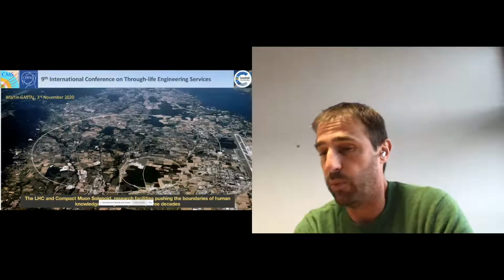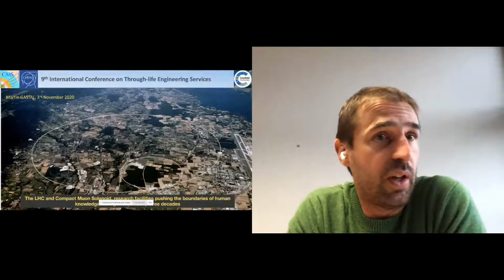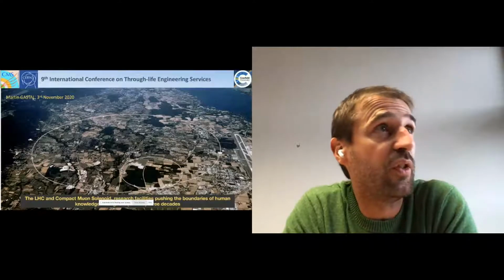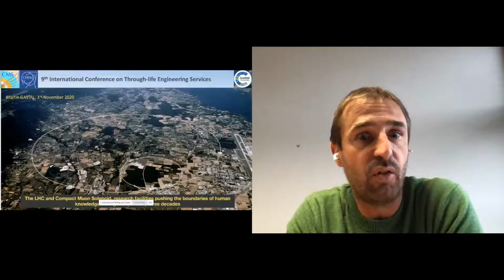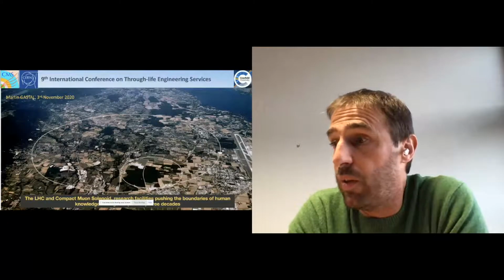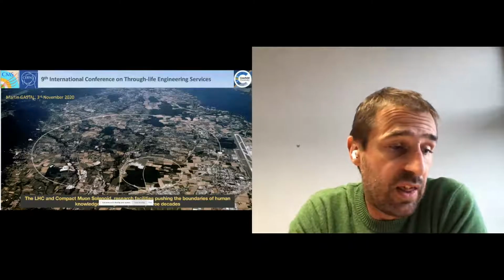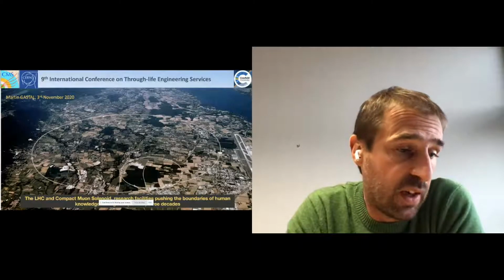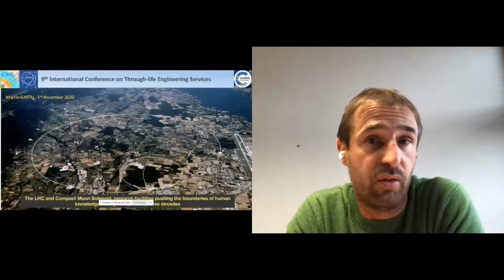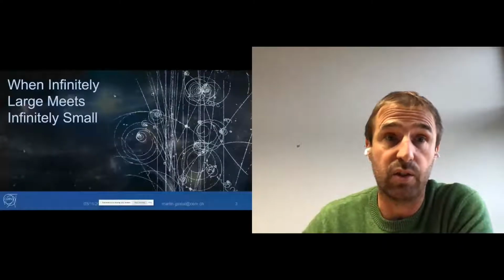We like to say that CERN is the place where the infinitely large meets the infinitely small, because what we are studying, despite the N in CERN that stands for nuclear, is actually particle physics. These particles are extremely small objects, obviously, but the study of how they interact, how they're formed, actually teaches us a lot about our universe. So something that is infinitely large.